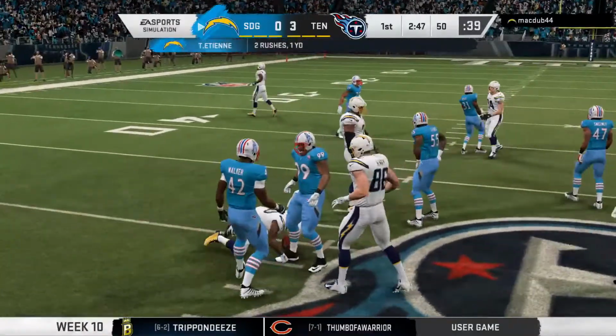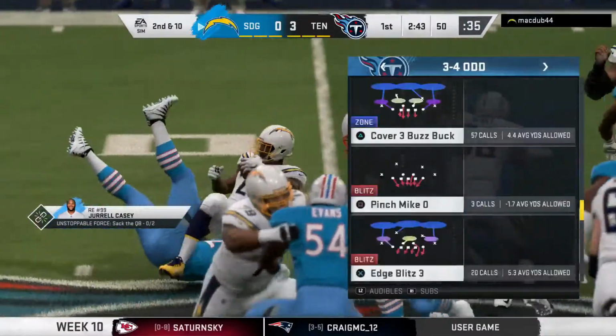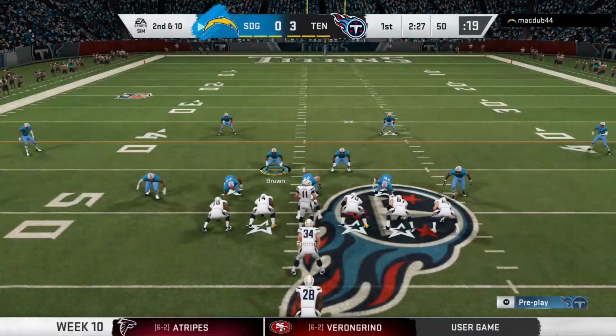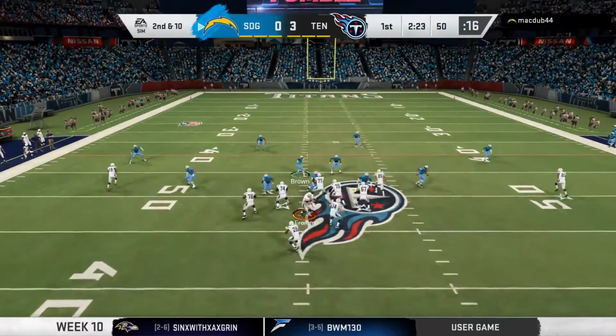Looking for a seam, but finding none. He'll get back to the line of scrimmage, and that's it. No gain on the play there, 2nd down. A quick observation, Brandon, because early on in this game, I'm seeing linebackers putting up their noses close to the line of scrimmage. And my guess is the wheels are turning on that other sideline.